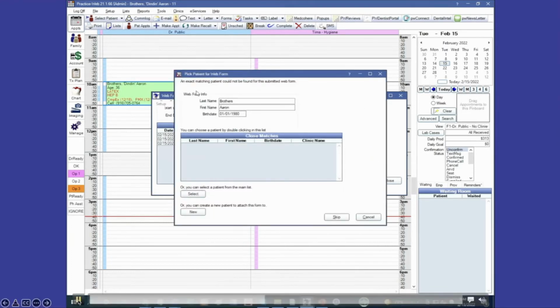So let me just pause it for a sec. This is if they put in something that does not match their record. Let's say this Aaron Brothers, the birth date, someone might have typed it in as 1981. Now it's not perfectly matching up, so it's going to prompt you, okay, who is this patient? Now you can do a couple of things. It might show some close matches, or you can select one from the list. I'm going to select one in a second here.